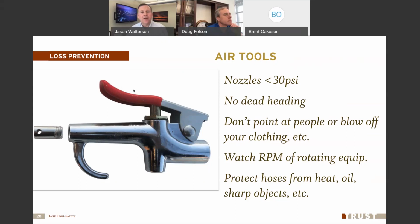So OSHA has a standard that says those nozzles can't develop more than 30 psi if they're deadheaded. And then I say, don't deadhead. What does that mean? Well, that means I take that nozzle and I put it directly against my skin. That's called deadheading, where it could actually inject into my bloodstream.